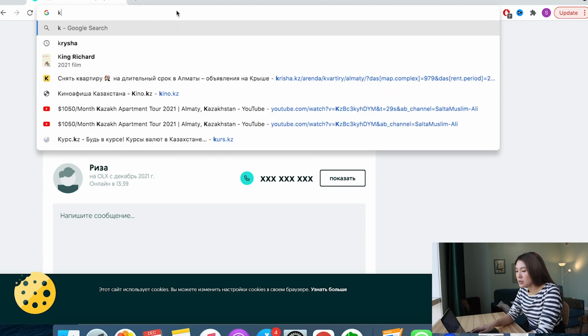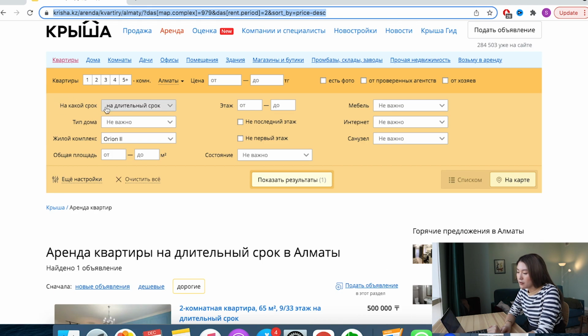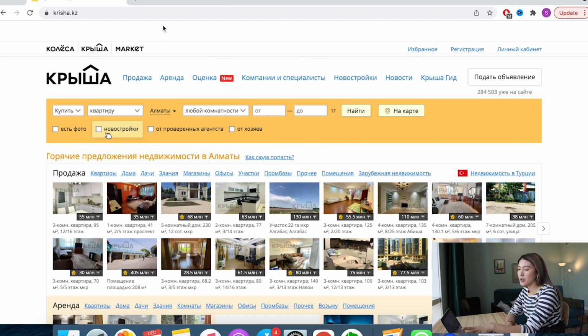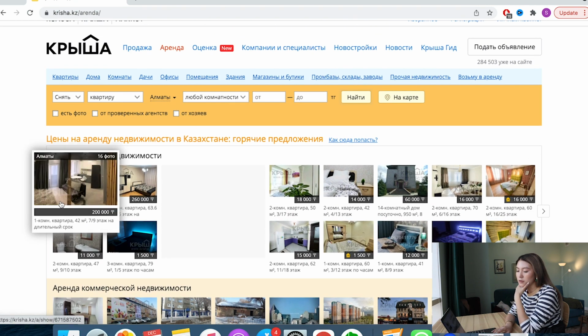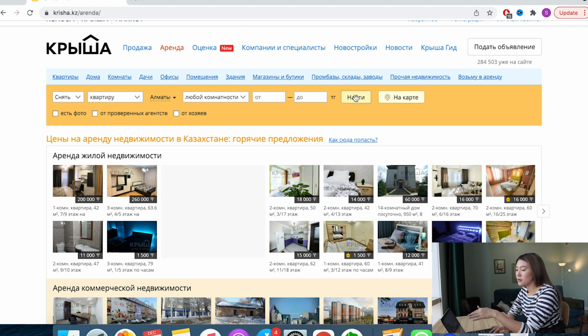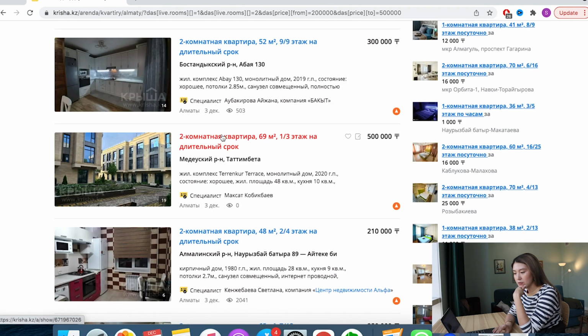Now let's go to Krisha, which is the most popular and the most reliable service to get an apartment, which is where I got my own apartment and where I found some apartments. If you go to the regular homepage of Krisha, the second blue icon says renting. You select that, and then it shows you some ads. This one is in Almaty, and then you can select how many bedrooms you want, and the prices, from this amount to that amount, and then you click find. Let's say we want 1 to 2 bedrooms, and we want from 200 to 500, and then we select find, and it gives us all these different types of apartments.